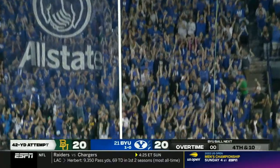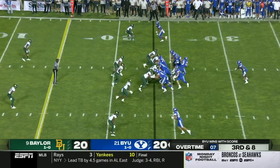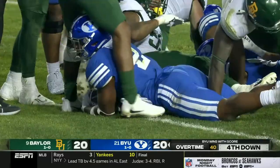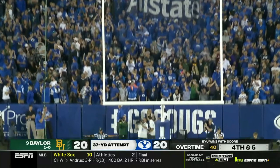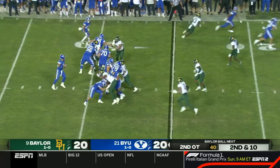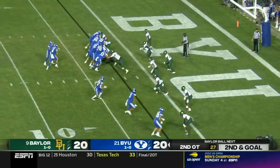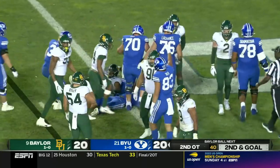And he misses badly. From the 24. They're going to run it again. Brooks. And they put the ball in the middle of the field for Jake Oldroyd from 37. Jake Oldroyd, the snap down, and he misses again from 37. Up field goals. Hall downfield, got a man, and it's caught out of bounds by Hill. Patoa again, gets in and scores. Touchdown, Cougars.